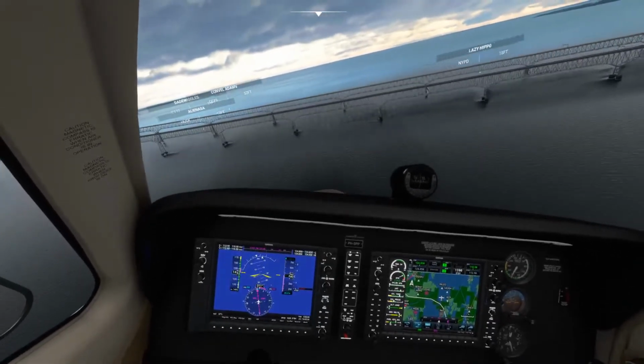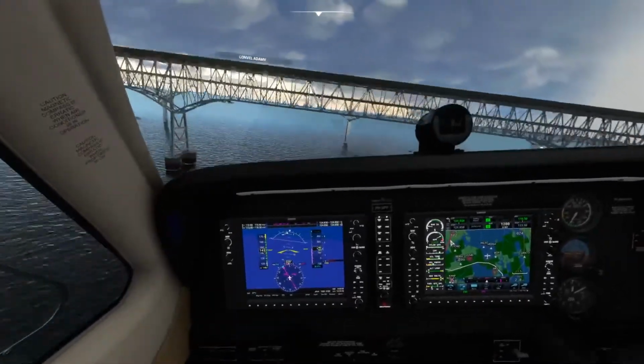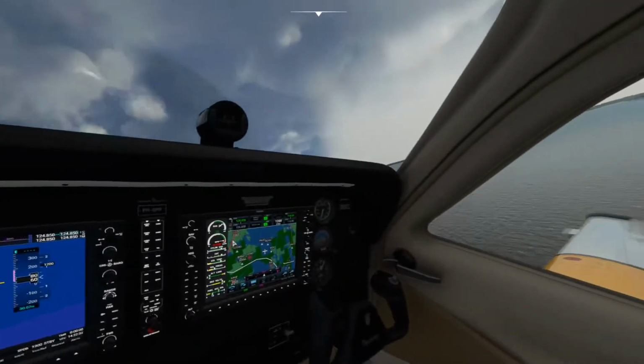And we might as well do a touch and go. We'll do a full stop at the one after this. The one after this is much smaller. This, it's kind of a little GA airport here.